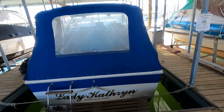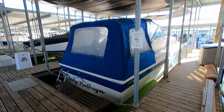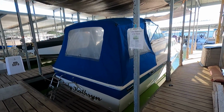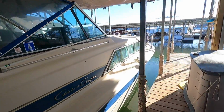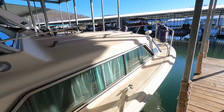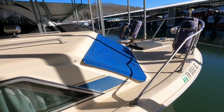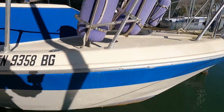And the current owners of this one, like I said, they have owned it for some time. Lots of records available, and they're selling due to their age and health. If you can look through a little bit of the oxidation and dust and cobwebs on this one, I think you'll find a sound boat.